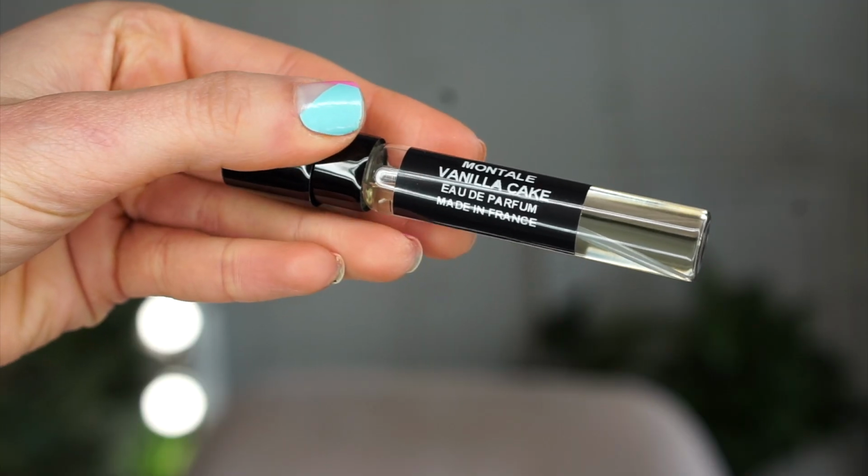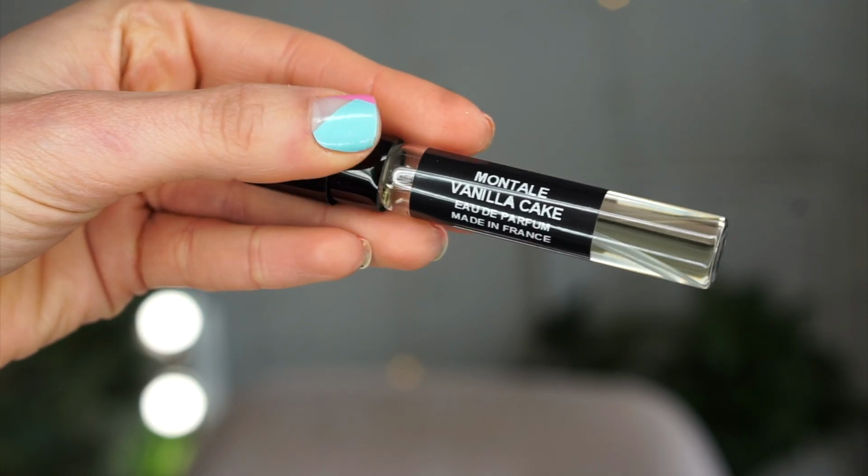So this first one is Montal. It must be a more niche designer kind of brand, and this is called Vanilla Cake. I'm already excited because vanilla and cake is my favorite. So let's go ahead and spray this. I put something on earlier, but it was really just a body mist, so it's all gone now.